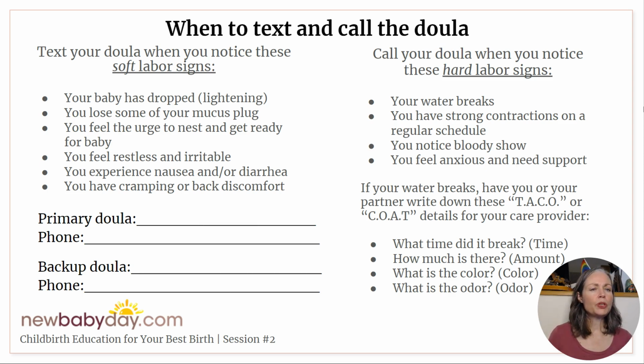Now, when your water breaks, it should have just a very natural odor, like anything else in your vaginal area. It should not smell bad. It should not be anything but a slight off-white. It's actually clear, but maybe it'll have a slightly yellowish tinge, maybe just a little bit. Might be slightly cloudy.